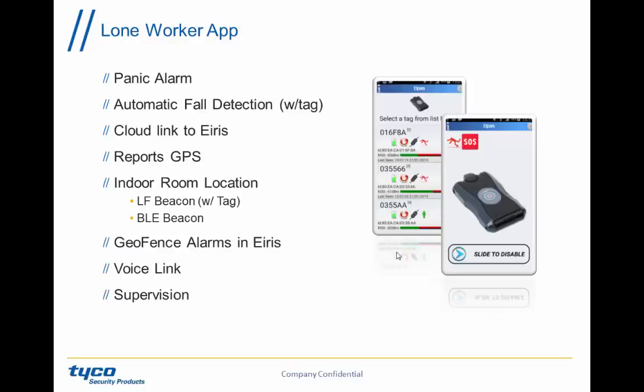And it's fully supervised. So the app is in constant communication with the Iris server. If that communication is lost, then we get an alert in Iris. Also, if the communication between the tag and the app is lost, that's also reported. If the battery on the phone is low, that will be reported to the user as well as back to Iris. So we're all covered in the event of some type of potential failure of the system.